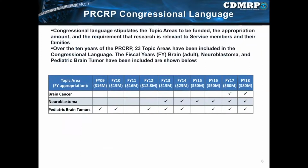It started out and it remained with us for 2 years, and then it dropped off. We had it come back again, and then it dropped off again. And now it's back. And so right now for FY18, we have brain cancer, we have neuroblastoma, and we have pediatric brain tumors. We have those three topic areas I think are really good topic areas for us to review. And we have $80 million. But remember, we do have 14 other topic areas under the PRCRP.